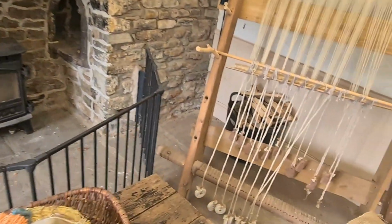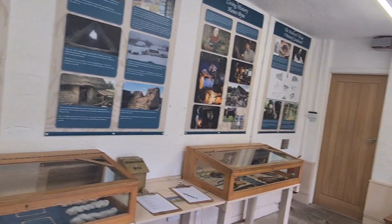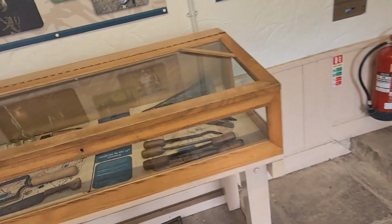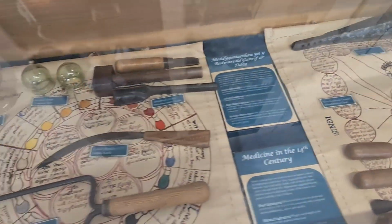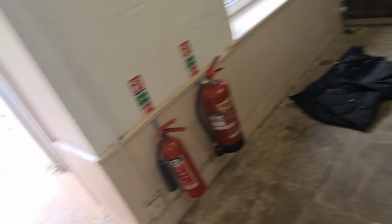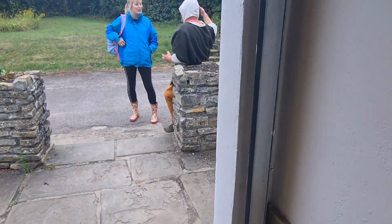Guys, it's a really cool place to visit. It really is. And if you've got kids, it's really educational, very interesting. An interactive screen there you can have a play with, and some tools from the past. Yeah, that's wicked, that. Got a guy here that dressed there.